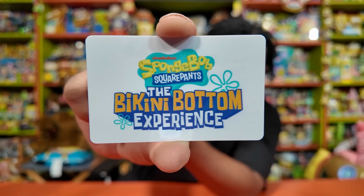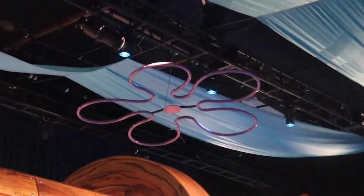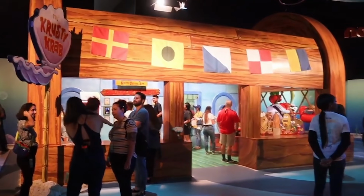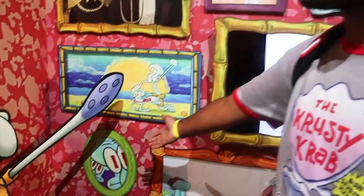This right here says SpongeBob SquarePants: The Bikini Bottom Experience. In 2020 here in Los Angeles, over 5 years ago, they had a pop-up location that was an absolute dream to go to called the Bikini Bottom Experience. And we're playing some footage on screen for you guys right now of that event.